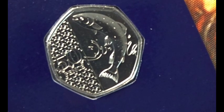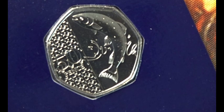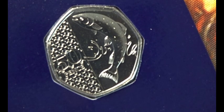Okay, 50p. We've had this as a strike your own. I have in fact got 2 copies of the strike your own. The reason I did that is that I wanted to have a spare one because there was such a short run. To me, this particular one of the salmon leaping out of the water, for me, it's probably the weakest of the coins, in my view.